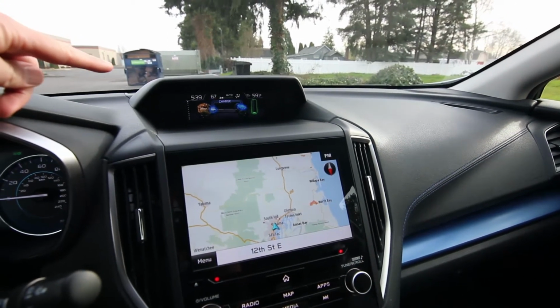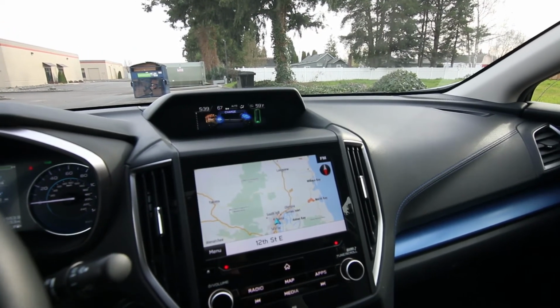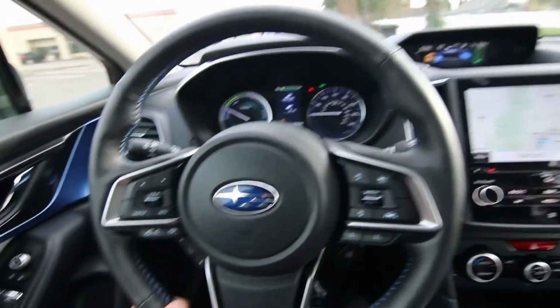Right now the engine is charging the battery. The battery is completely depleted, so I'm going to go over to our charging station. I do have a charge account, and I'm going to get this one charged up so when people come and test drive it, they can drive it under full electric power.